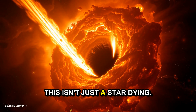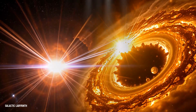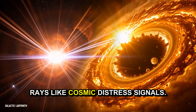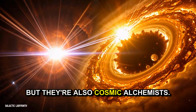This isn't just a star dying. It's a supernova on steroids, its core collapsing into a singularity while jets of plasma scream outward at nearly light speed, radiating gamma rays like cosmic distress signals. These bursts are nature's ultimate fireworks, but they're also cosmic alchemists.